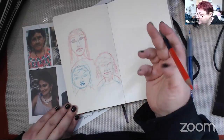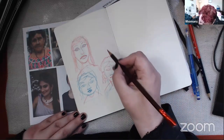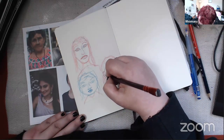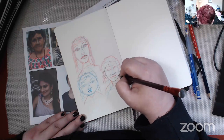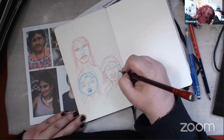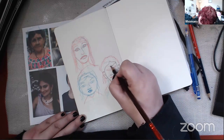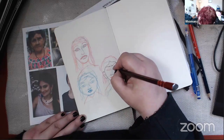I think what I'll do is go over her in regular pencil so I can get the actual shape that I'm going for. So I'm just going to sketch in quickly, just so that you can see a bit better the shape that I'm aiming for. I'm not going to do her eyes just yet. I want to do her eyes in a second.